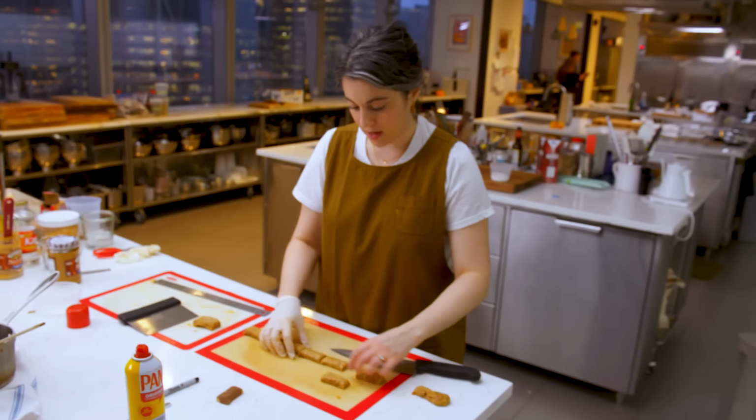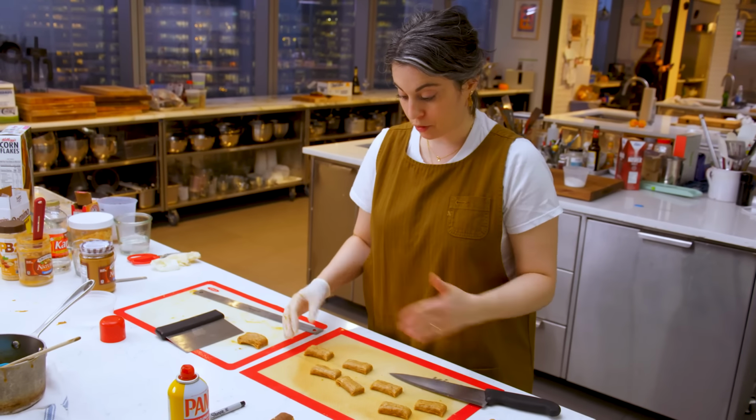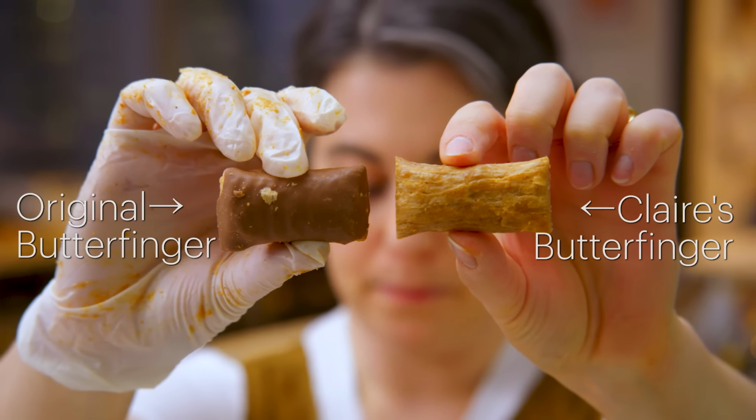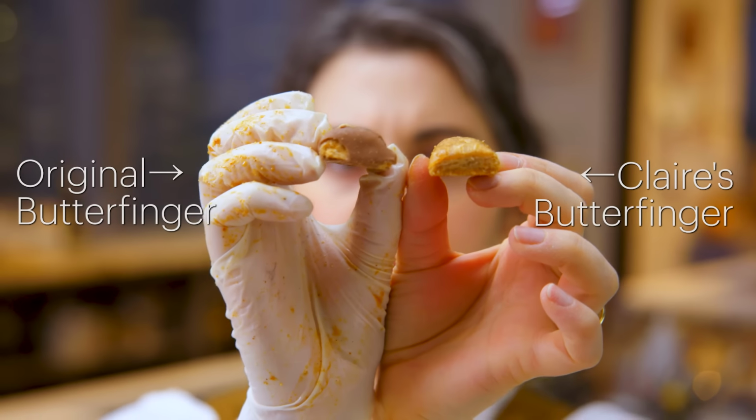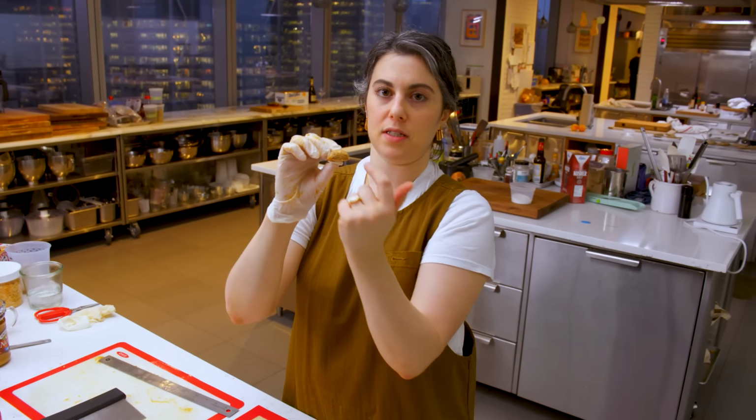I feel really good about that. They're maybe not perfectly even, but each one looks similar to the other. They all look pretty close in size. Maybe a little tall, but we'll see. But overall, at least it has that effect where there's a flat bottom and then a kind of rounded top.